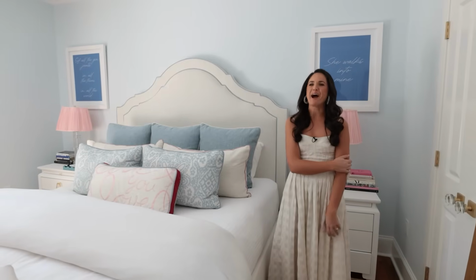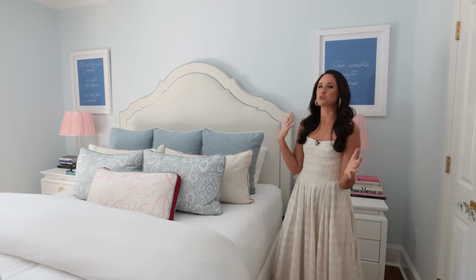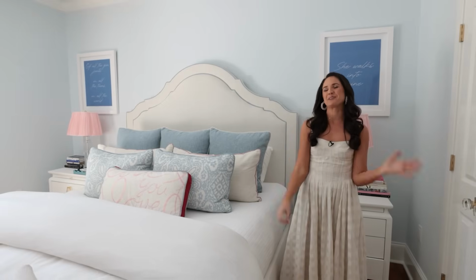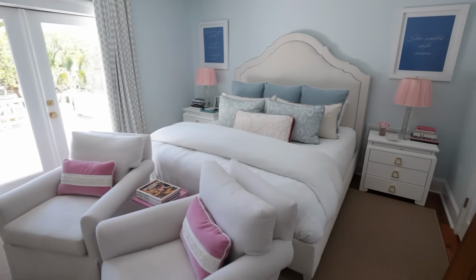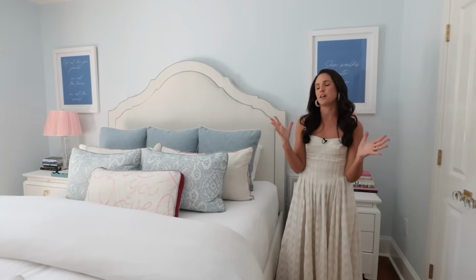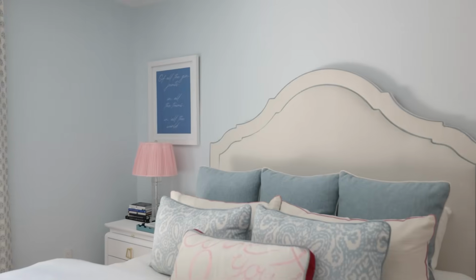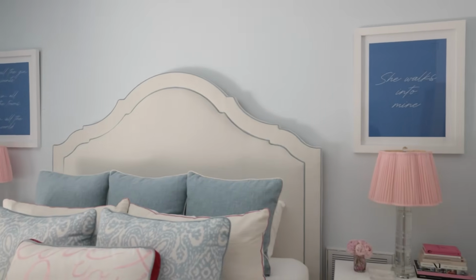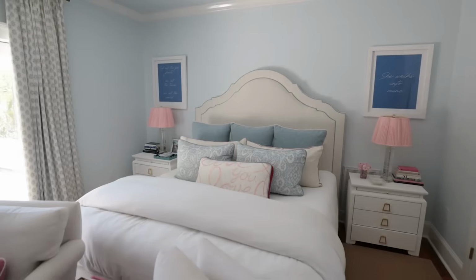Okay, so now we're in my room. So my room, a lot of the furniture's white, but I have these pops of pink, which make me really happy, and a lot of blue. I had all of this bedding from my last apartment, and I still love it, so that made me really happy. You'll see I deviated a little bit from the normal MGI formula and added an extra pair of shams because I couldn't decide on what fabrics I wanted to do.